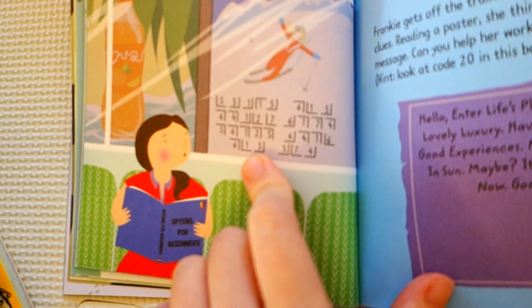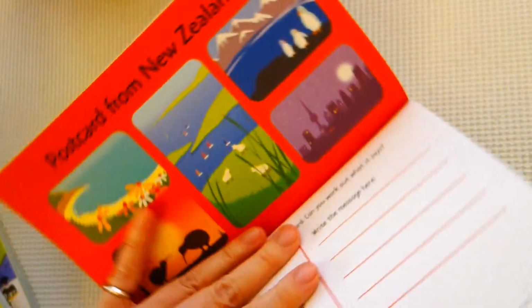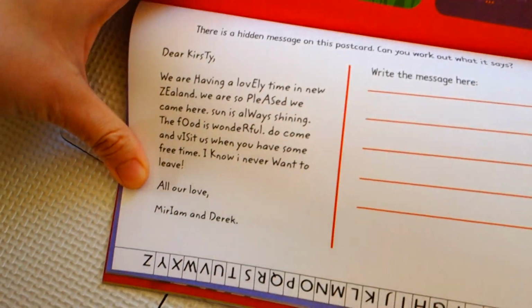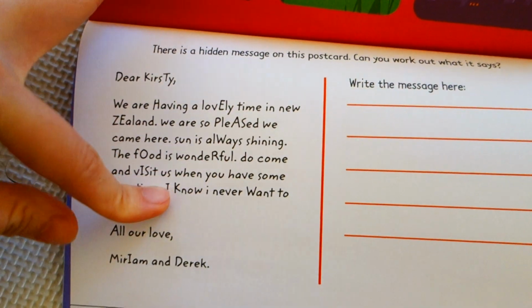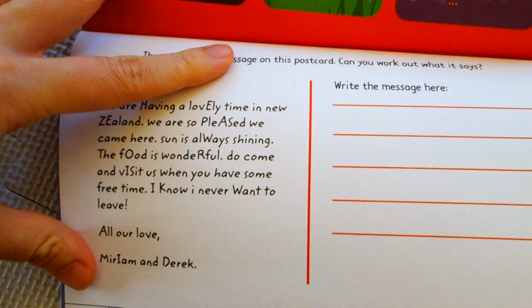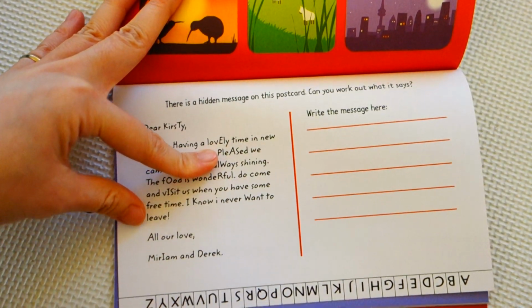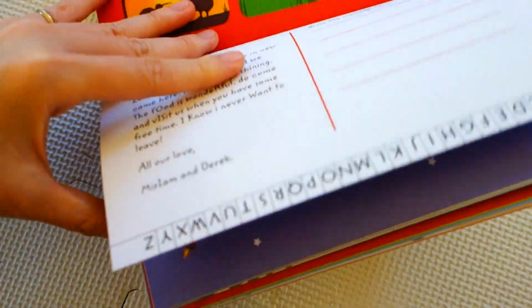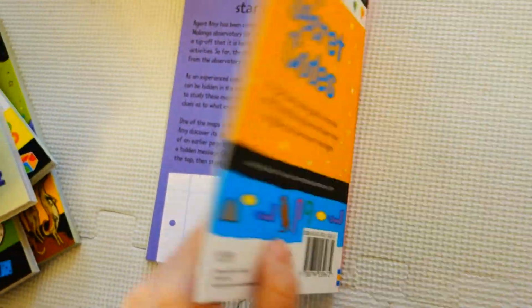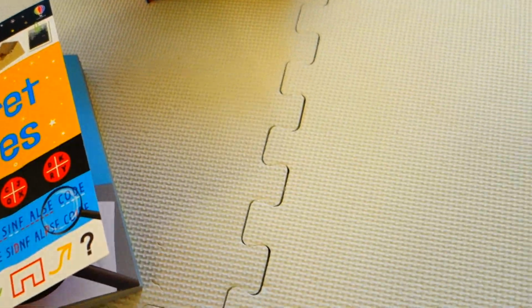And how do you figure that out? So this is like one of her favorite books. Can you find the message that is hidden in these capital letters that are written wrongly all over the place? This is a postcard from New Zealand. See? It's a hidden message on this postcard. Can you work out what it says? So that's secret codes. And then they have one more.